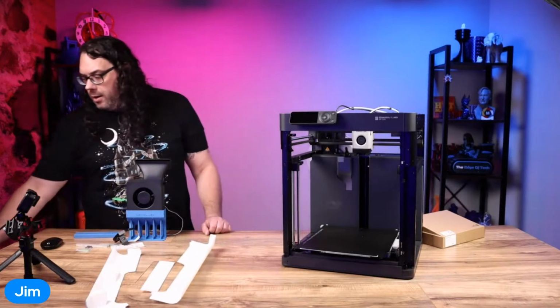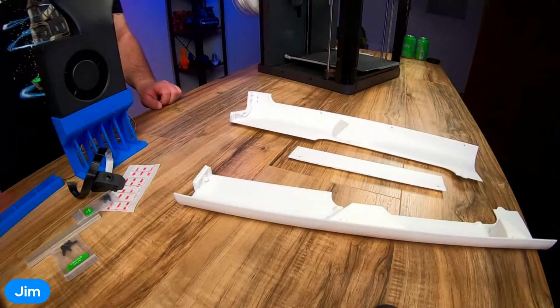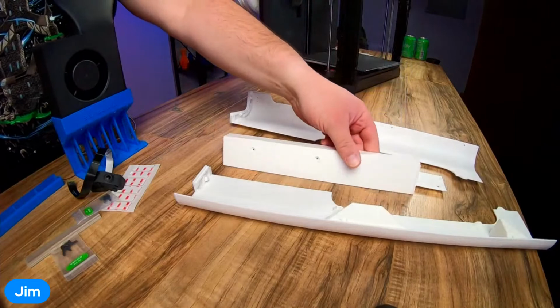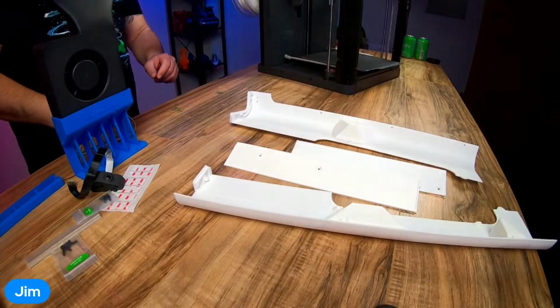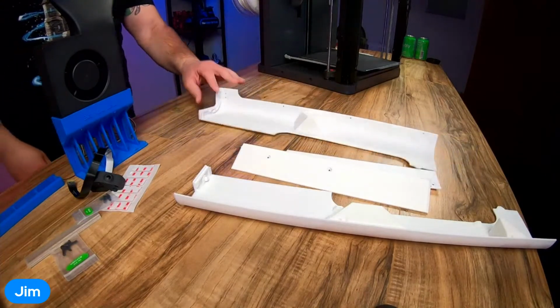But the other cool thing is that you can, let me pop this over here again, that you can customize these. Oh, there's another panel I forgot about. There you go. That came from the failed one, failed after this part. So there you go. Yeah, I'll show you the back of the printer.